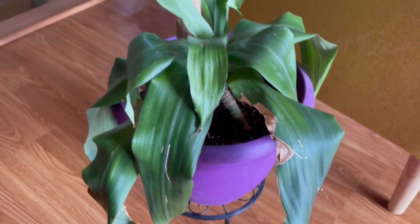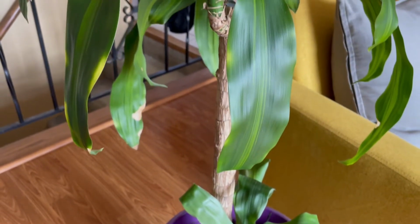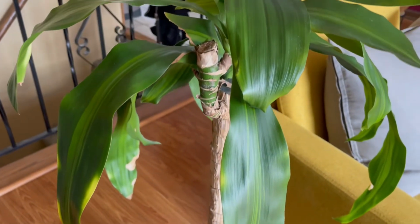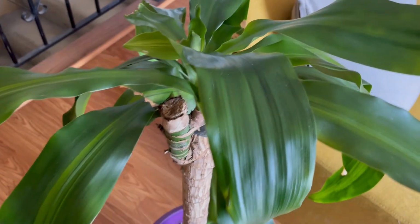This is a sad looking Dracaena fragrans, Massangeana, I believe, Janet Craig corn plant. I got it from a big box store's clearance section. Really was trying to save it. I'm this believer in saving plants, and apparently I'm not doing so well with it.